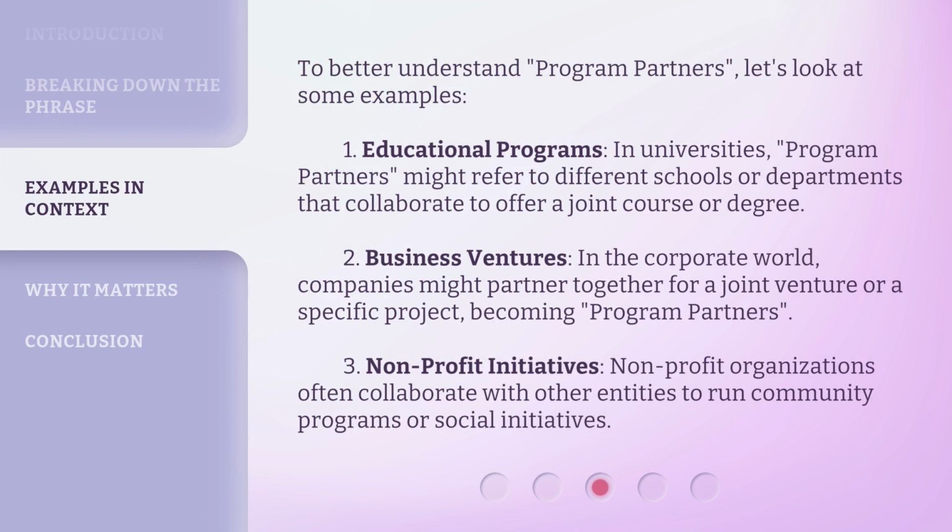To better understand program partners, let's look at some examples. 1. Educational programs. In universities, program partners might refer to different schools or departments that collaborate to offer a joint course or degree. 2. Business ventures. In the corporate world, companies might partner together for a joint venture or a specific project, becoming program partners. 3. Nonprofit initiatives. Nonprofit organizations often collaborate with other entities to run community programs or social initiatives.